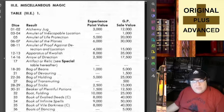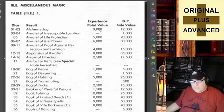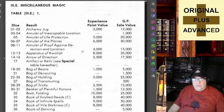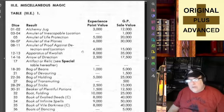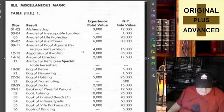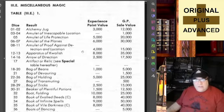Only a 2% chance for an alchemy jug. It has an experience point value of 3,000, gold piece value of 12,000. And sometimes these numbers can be pretty telling. Obviously, with this next one, only a 2% chance, 3 to 4, amulet of inescapable location has no experience point value. And you can pay 1,000 to get a hold of one. It's basically a tracker, right? You can't hide from scrying and that sort of thing. But we'll get into the description shortly.